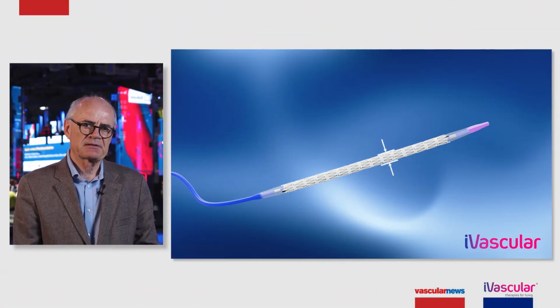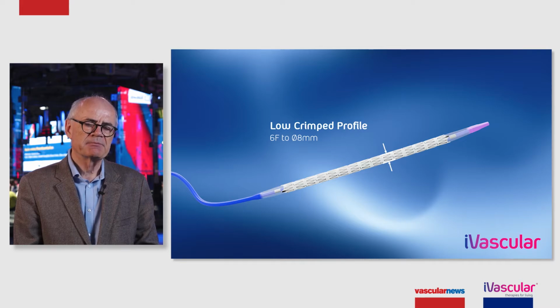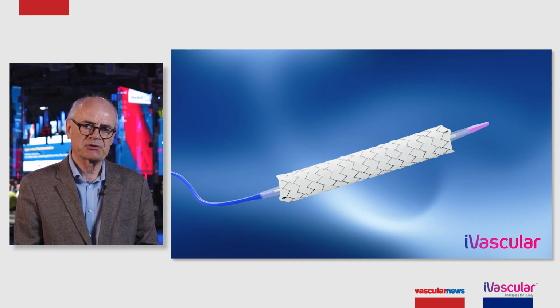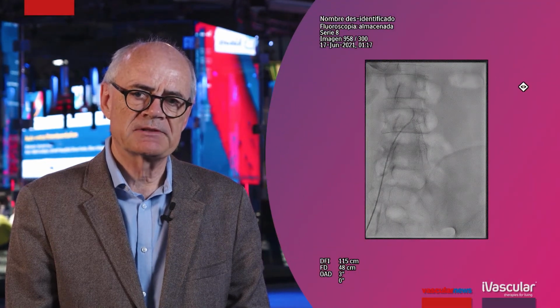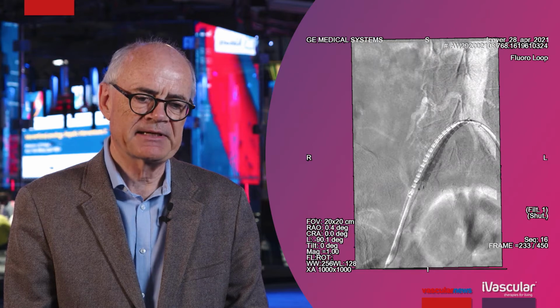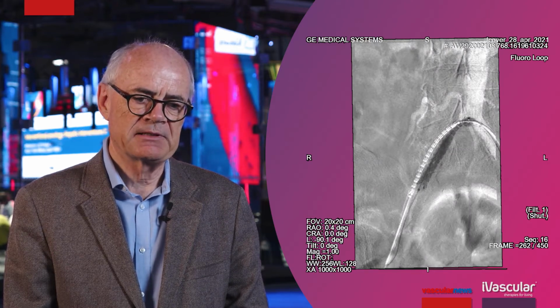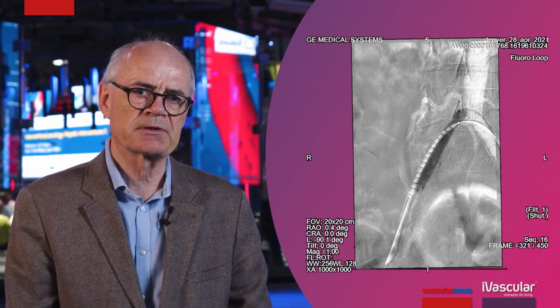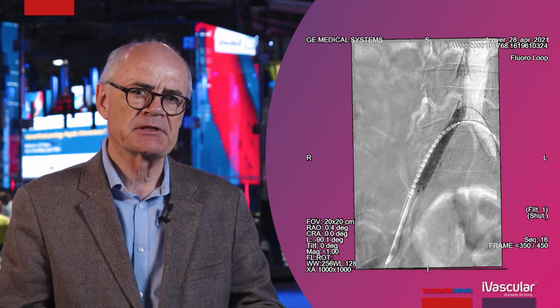My first initial experience is that it's a device which is easy to apply. It's extremely flexible. It fits through a 6 French sheath in a size up to 8 millimeter outer diameter. Only for the bigger sizes, 9 and 10 millimeters, we need a 7 French sheath. And with this easy application of the technology, it's a very suitable device for crossover access. And number two is you can implant the device very exactly. It's worth to mention that some of the covered balloon expandable stent grafts tend to foreshorten, and foreshortening with this device is very predictable.